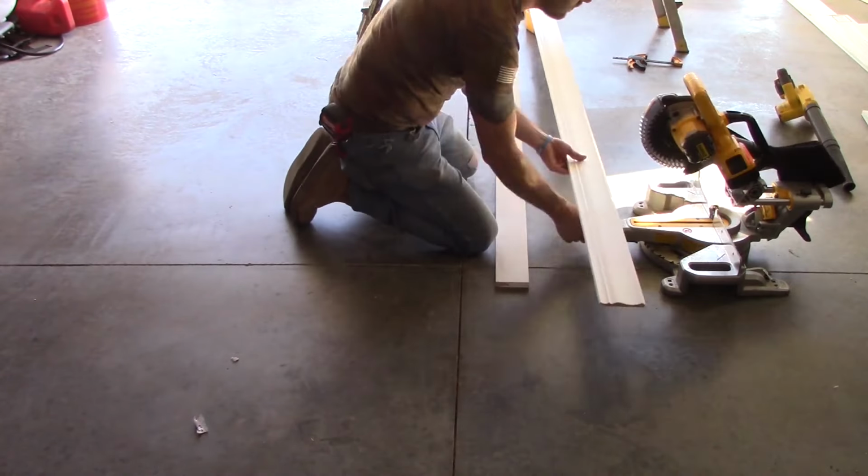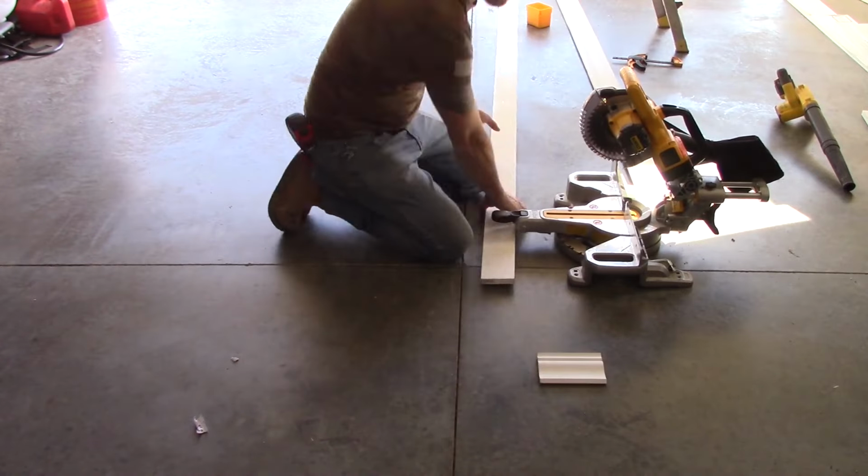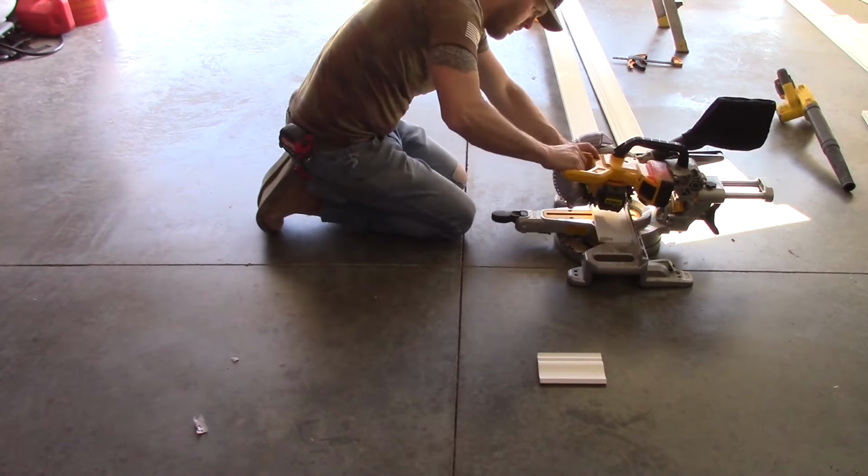Here I'm looking at the crown, and I could see that there were some issue spots with it that I didn't catch when I was in Home Depot. Imagine that.